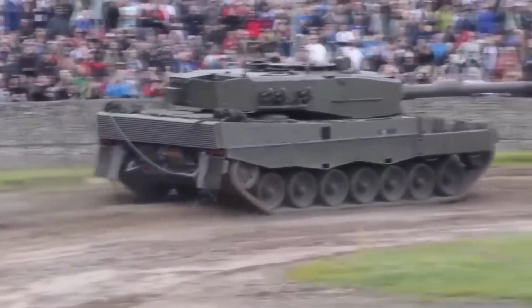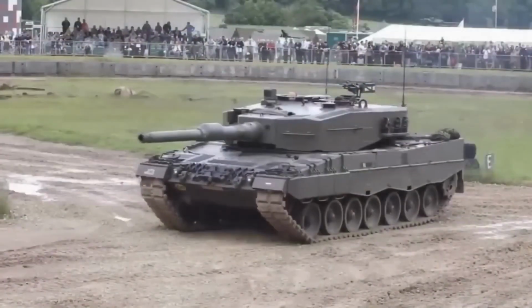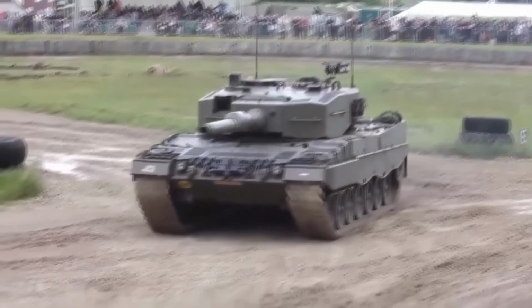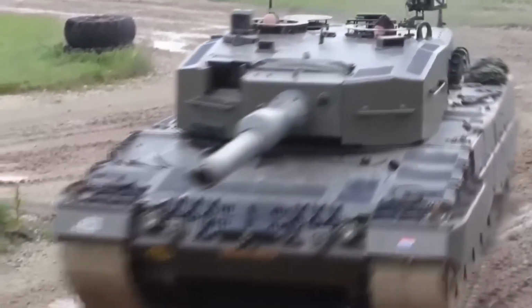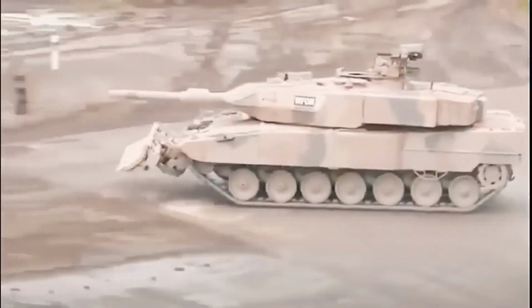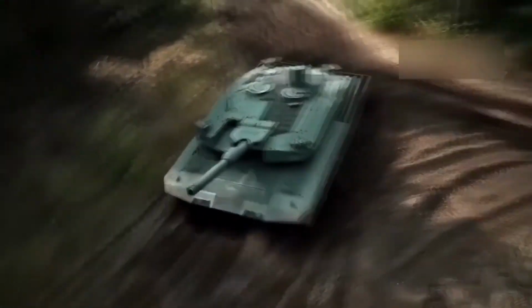An additional 15 shells are stored in the stern of the turret on the left and are separated from the combat compartment by electrically controlled doors. In the event of an explosion in the ammunition compartment, the explosive panels direct the blast outward to protect the crew.